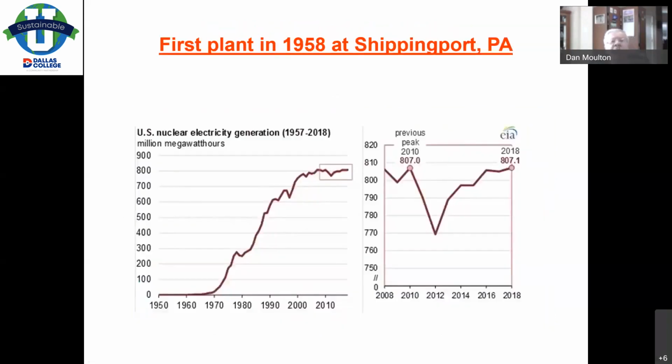The first nuclear plant in the U.S. opened in 1958 in Shippingport, Pennsylvania. That's right down around here, you see. And then there wasn't a lot going on until we hit the late 70s, and then suddenly we started to make nuclear power plants. And this goes up to 2018.